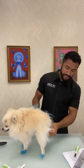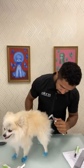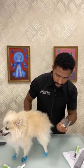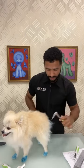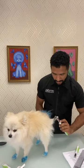Now, if the dog has mats, the areas to pay attention to on dogs with a double coat like this are always behind the ears. They always form those dreadlocks behind the ears or on the butt area, okay? So if the dog is matted on the butt area, for example, Thatcher has a couple of mats here, you can use the rake. It's important not to use it in a way that the blade will touch the skin. It's very simple. You just put the rake in and then remove it, okay?